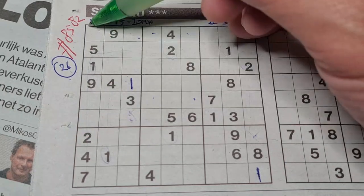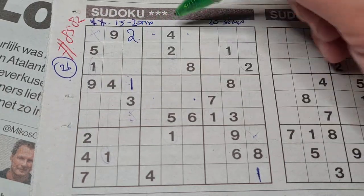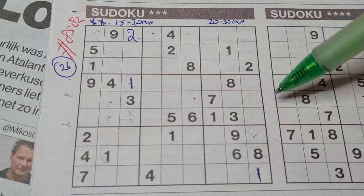We have a 2 in this column. First column, no 2 there. 2 should be there.